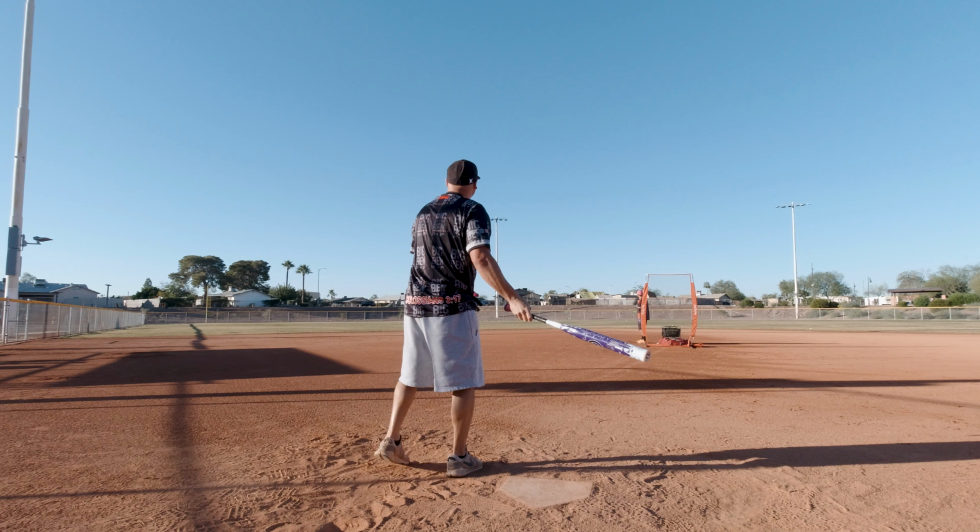93 miles per hour. Nice track. This 14-inch barrel, man. It's crazy. 86 miles per hour.